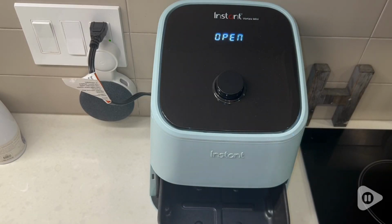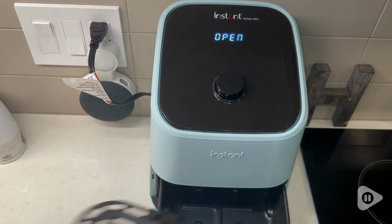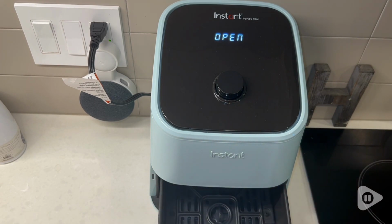So if you're looking for a really cute, fun colored air fryer, then this is one for you.